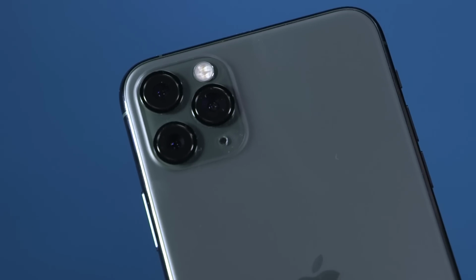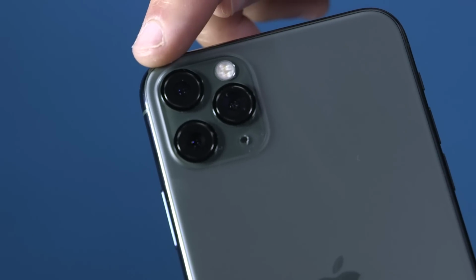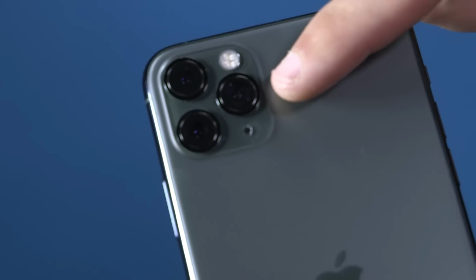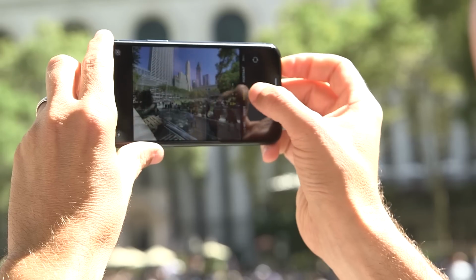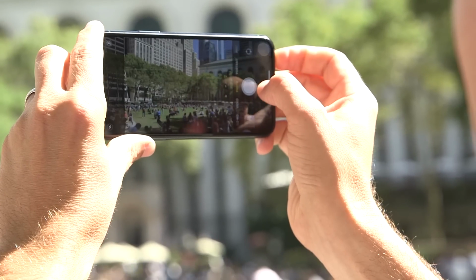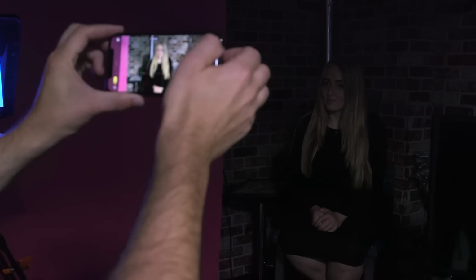You get three 12-megapixel cameras on the back, one wide, one telephoto, and one ultra-wide, giving you a lot of creative freedom when shooting pics. I especially like how the camera app gives you a sneak peek at what you could fit into the frame with just a tap. The new night mode on the iPhone 11 Pros is amazing.